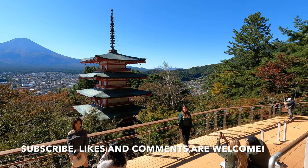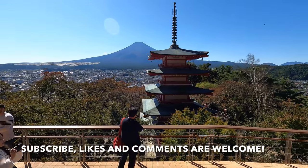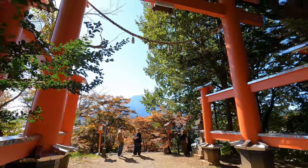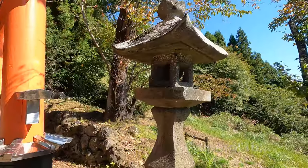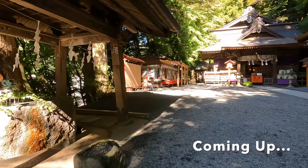If you are an Instagrammer and want to take a picture of Mount Fuji, this is definitely the place for you. I'm taking this video in mid-October 2022. The time is autumn. Unfortunately, it's a little bit early for snowy Mount Fuji and colored leaves. But still, we can enjoy the beautiful mountain view, the shrine, and its gate on the way to this observatory deck.